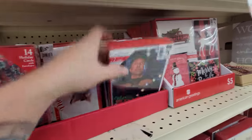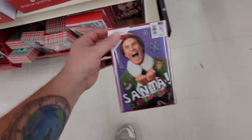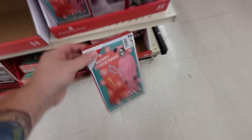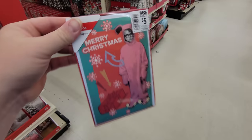Look, we have Christmas Vacation Clark Griswold cards. Those are cool. And Elf. Look at this. I almost missed these. Santa! I know him! And they have Ralphie. I almost missed this one too. Christmas Story. Ralphie in the pink bunny suit.